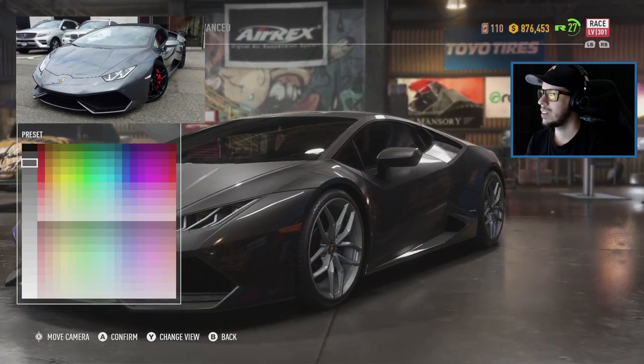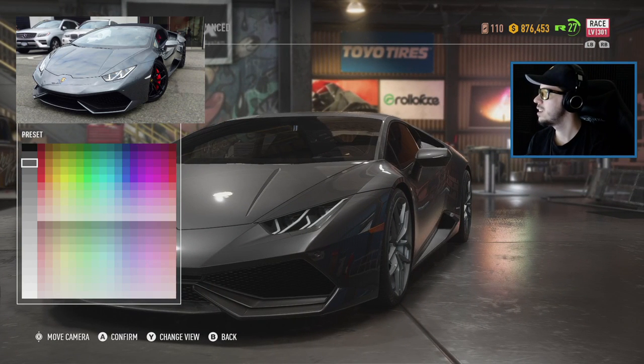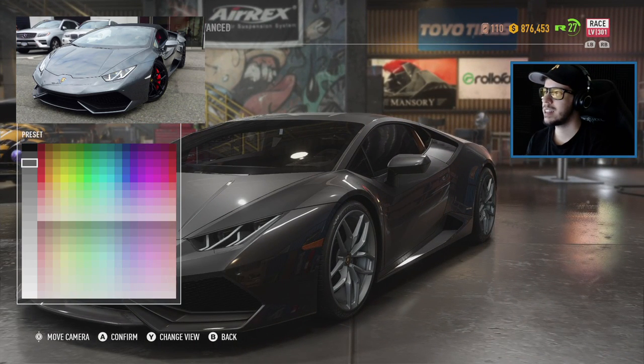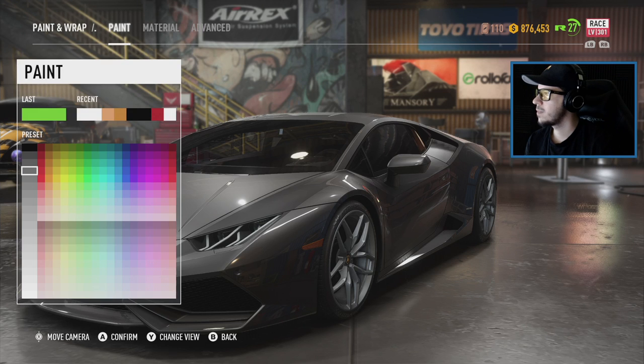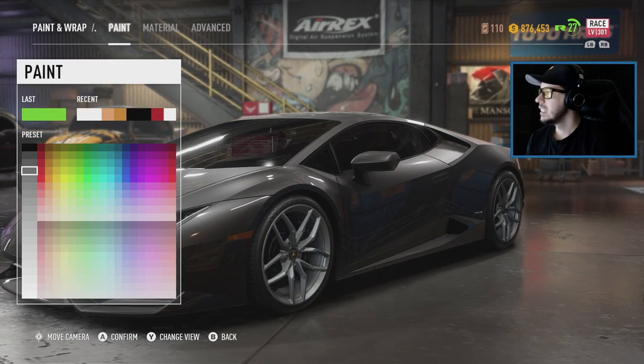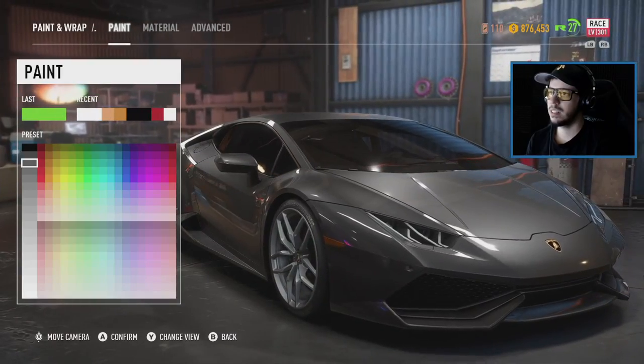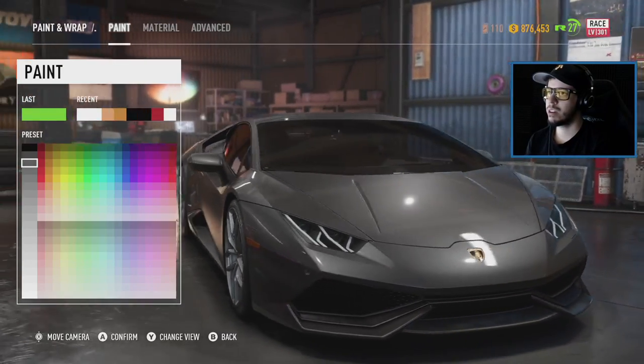Oh. I mean, the HUD kind of breaks it up there, but... Alright, maybe... It looks lighter because the sun's hitting it, though. I would say it's probably this one here. We're going to go with this one. Maybe a little bit lighter. Okay, we're going to go with like... I think this one might be the color. We're going to go with this one here.